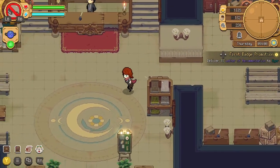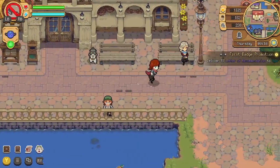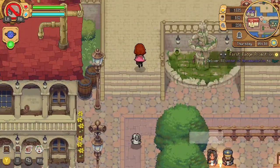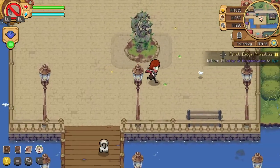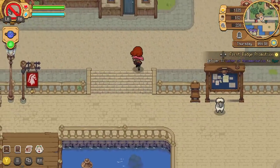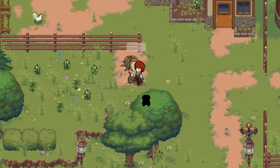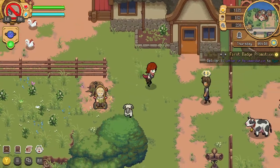Yeah, I remember this quest from the demo. We have to go talk to Luck, which I know it flashed on the screen already. Luck is usually up here. There he is.